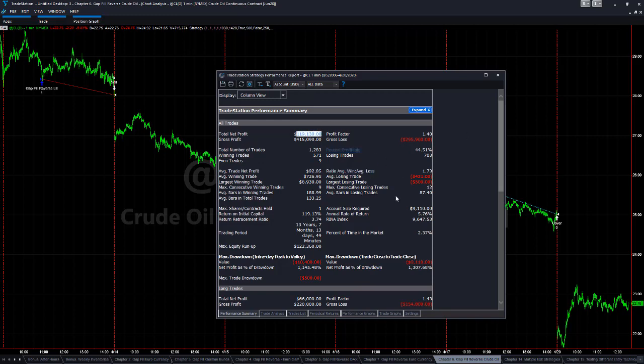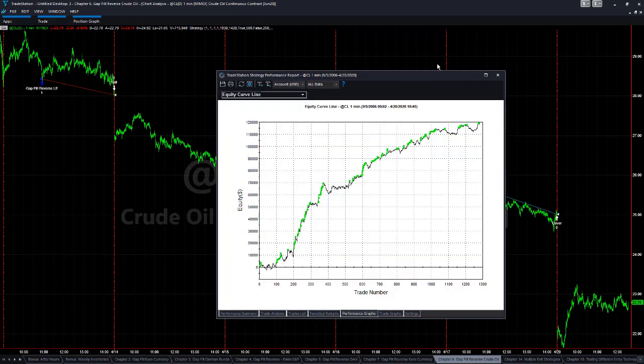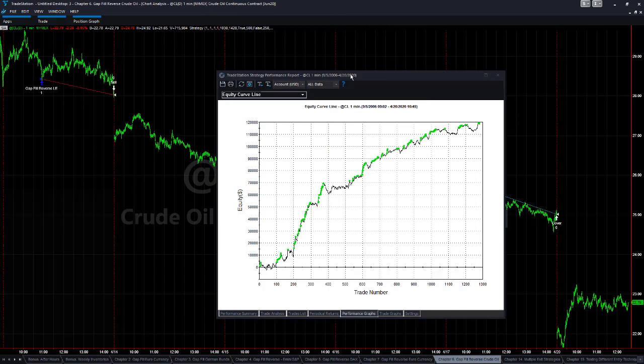It's a 119, 130, 91.10, 1307 net profit as a percentage of drawdown. And your percentage of profitability goes down because you have a $500 stop loss per contract on this. And it's pretty tight in crude oil. But the equity curve is at a peak now. And that is, once again, from the book Algorithmic Trading Systems. And I'll show you that.